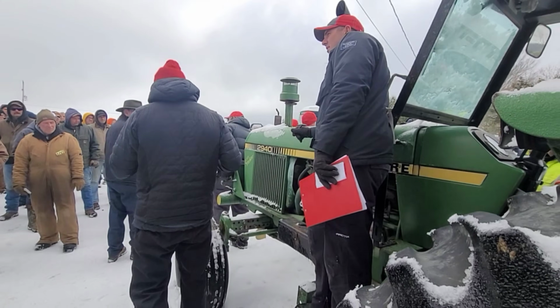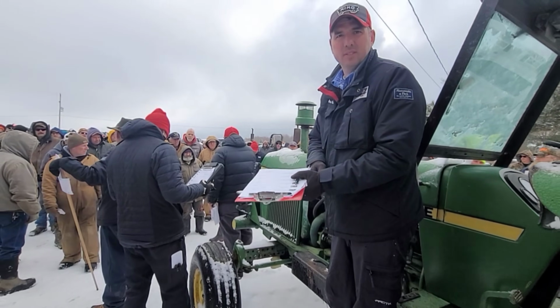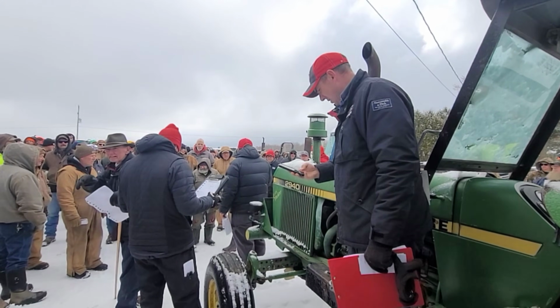I got 575. 2940. 5,000 bid, 6,000 bid. I got 5 right here, give me 6 grand. I got 6 bid, now 7. 7 bid, now 7. I got 6 here, 7, now 8, now 9. I got 8 bid, 85. I got 8,000 bid, 8,500.